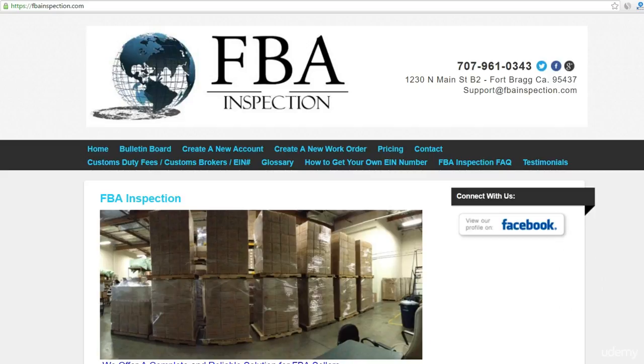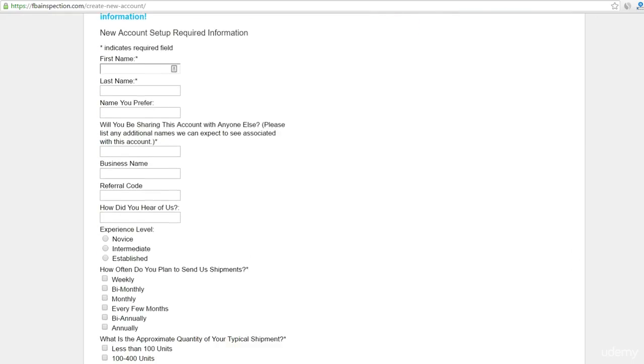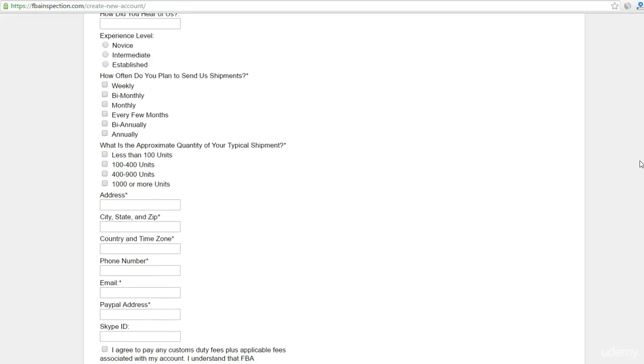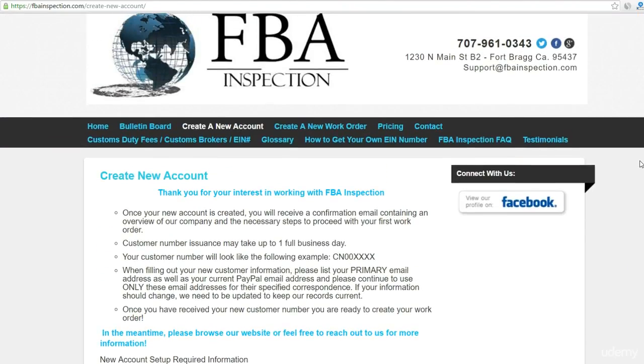Okay, so now let me cover how the whole process works. So first, you need to head over to their website and create an account. You can see the link in the header part. Simply fill out the form and your account should be created within a few days. Now, once your account is created, you can start with a new working order.